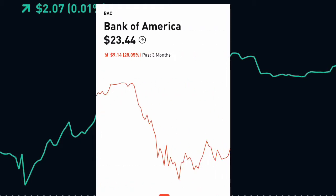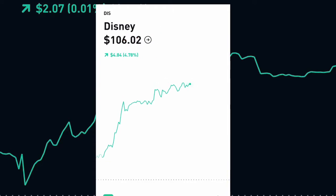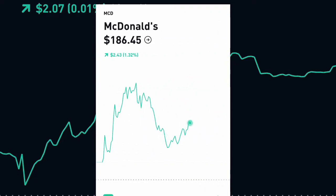Bank of America, again. Disney, I think Disney is crazy cheap right now. They are like the number one conglomerate in the entertainment industry. They have all of Disney's things. They got Marvel, they got Lucasfilm, they've got all the theme parks. They just launched Disney Plus. There's a fire sale on Disney right now, and I hope to add more to my portfolio.